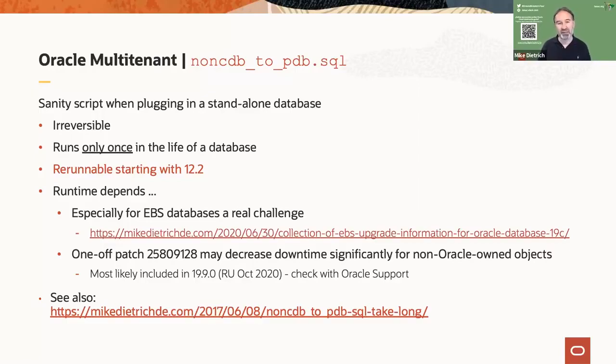But the runtime depends a lot. Especially EBS databases are a real challenge because EBS 19c requires that you migrate to PDB. There's no other architecture supported with EBS 19c already. And we have seen runtimes of 3 to 4 hours already for the non-CDB to PDB script. That is because a lot of objects need to be recompiled, and an EBS database, I can't think of databases with bigger dictionaries. There's a one-off patch, and this may decrease the downtime significantly for non-Oracle-owned objects, and hopefully it is included in the 19.9 RU in October, but I'm not sure yet. Please check with Oracle Support if you need that.